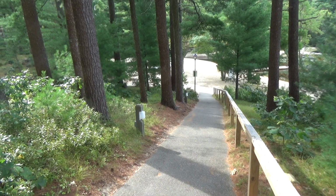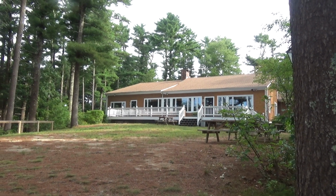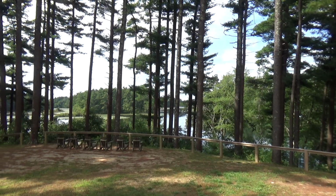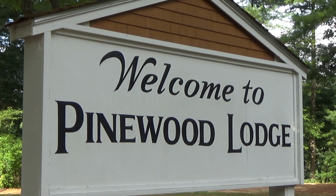I have to say this is a very steep climb up to the lodge, but they have a resting place midway. At the top of the hill is the lodge. They got some chairs out here so you can sit and take in the view. If you don't want to walk up the back path, you can actually drive up here. Welcome to Pinewood Lodge.